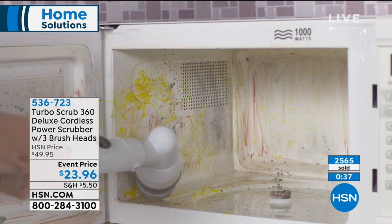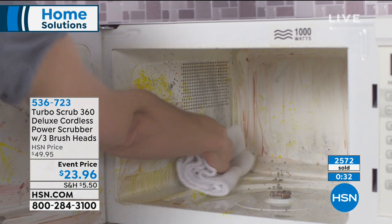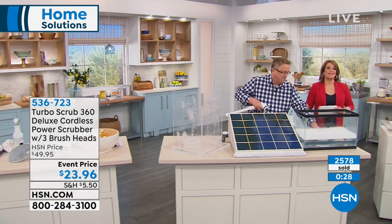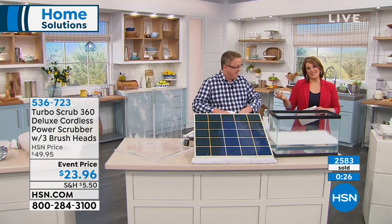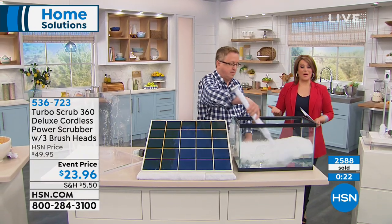I know spring is here. I know it doesn't feel that way, but it is. After a long winter, the house needs extra love, and the windows need extra love. Wouldn't it be nice to do the windows yourself instead of having to hire a professional? Because now you've got the power scrub.